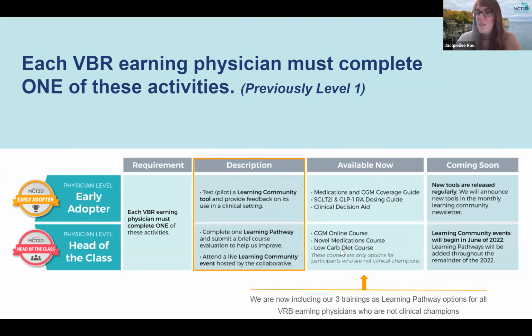So as long as they take one of these, they can determine which one makes the most sense based on their comfort level, their familiarity. Maybe they've prescribed CGM and prescribed these medications a lot, but haven't done much with low carb diet. So that physician may choose to take the low carb diet course, for example. We're not going to say which ones anyone should take, but we also did provide an optional training needs assessment for you as the PO to use. So if you want to use that with the practices to determine which one may make sense, but just wanted to let you know that those are all going to count towards that.